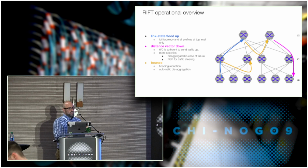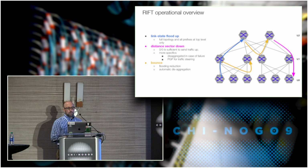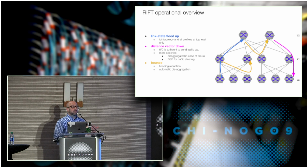And its operation is pretty novel. It's effectively link state flooding from the leafs of the network through the topology up northbound. And then it is distance vector in the southern direction. It does have this notion of bouncing off the lower layer in order to be able to detect and determine whether there's a need for prefix deaggregation. So if you have a break in the network, you can actually use lower tiers of the network and announce a more specific in order to keep the traffic localized at that particular layer in the network through the bounce signaling that takes place. From the perspective of reaching other devices, you have a distance vector behavior.